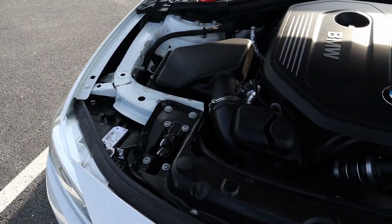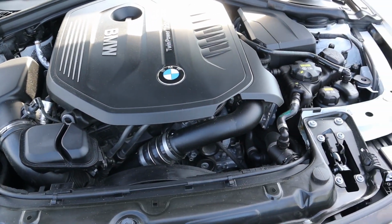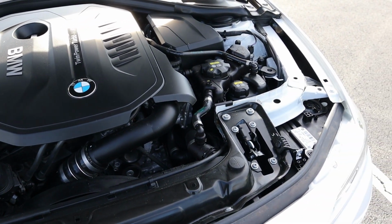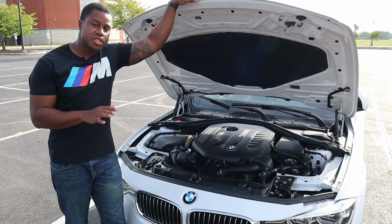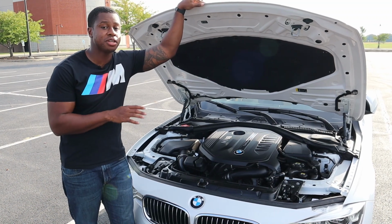Under the hood is a glorious 3-liter inline 6 that makes 320 horsepower, 332 foot-pounds of torque, and does 0 to 60 in about 4.5 to 4.9 seconds. I'm going to stop here for just a moment because this motor is called the B58, which was introduced in 2015.